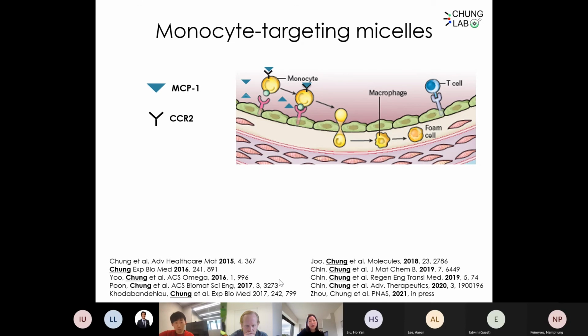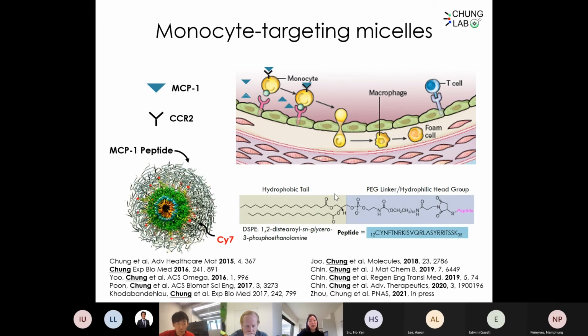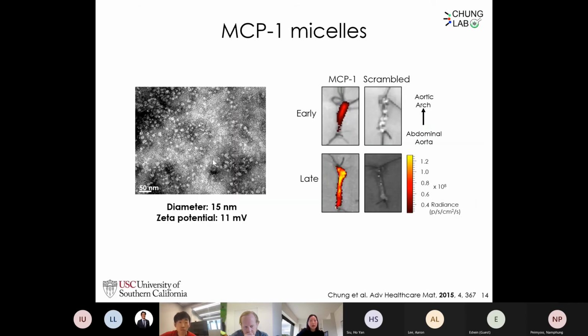And so I started thinking, well, can we take the 23 amino acid sequence of MCP1 that binds the CCR2 to try to really figure out the recruitment of monocytes at early lesions? And so I just placed that sequence onto a DSPE-PEG 2000 tail in this case, and then mixed it with a fluorophore. This is size 7. And so this is what the micelle looks like, and they're about 15 nanometers or so.